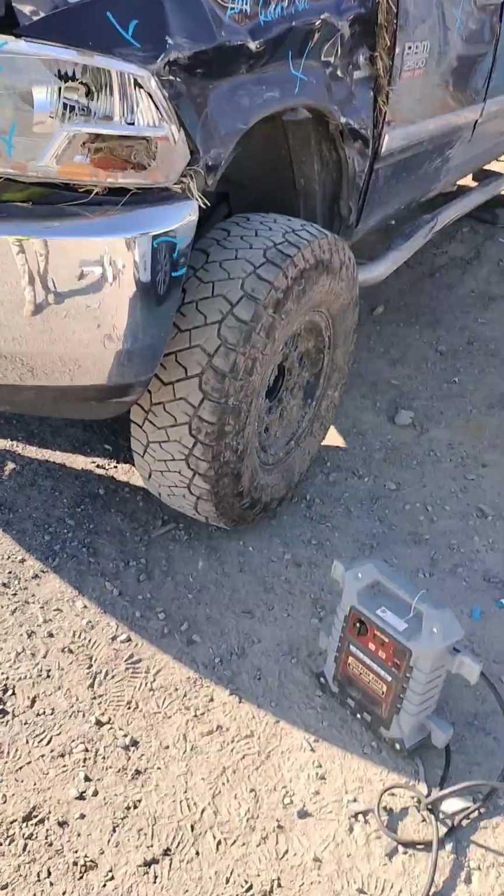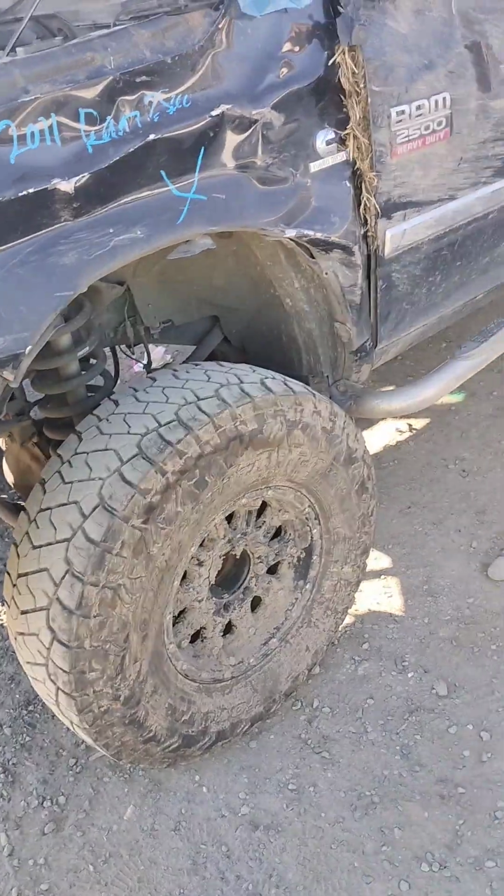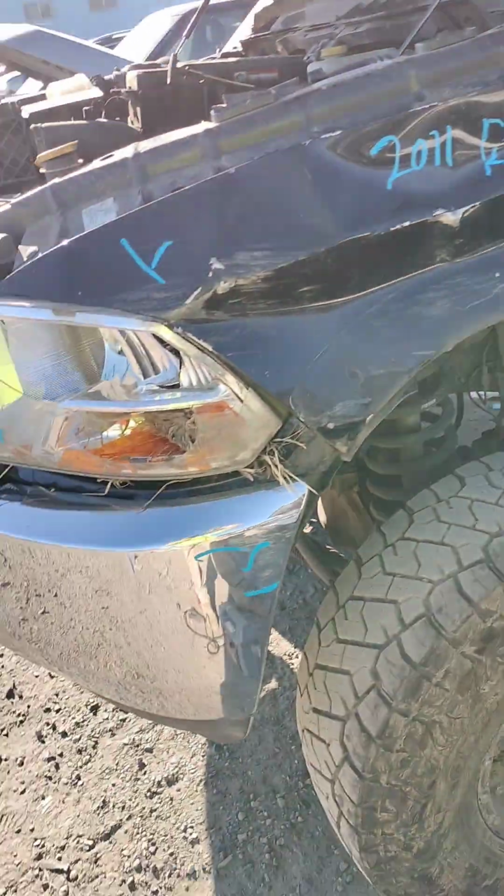Stock number 40761R. It's a 2011 Dodge Ram 2500. It does have a key.